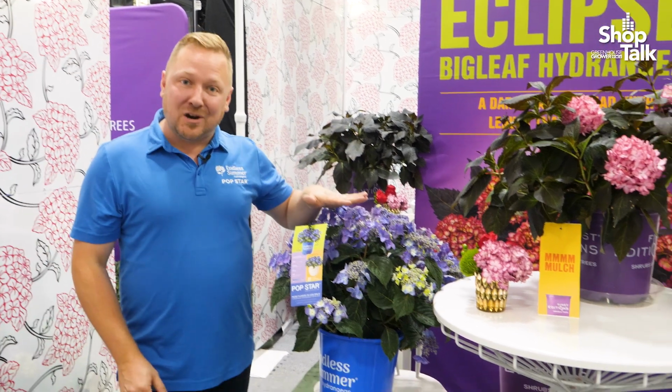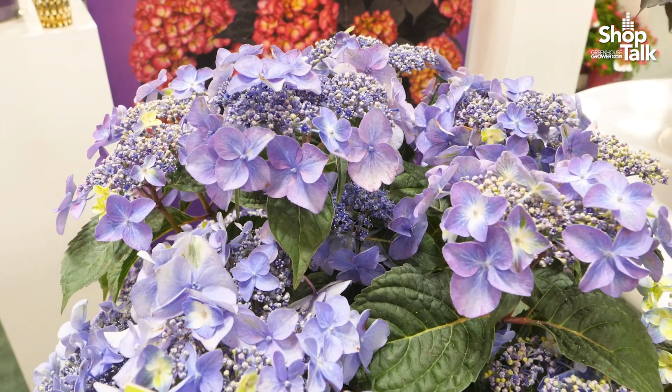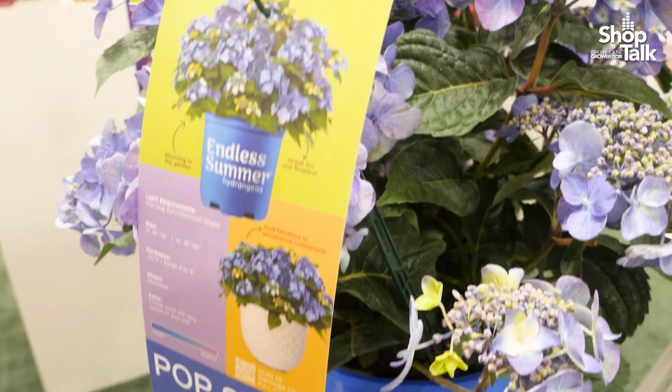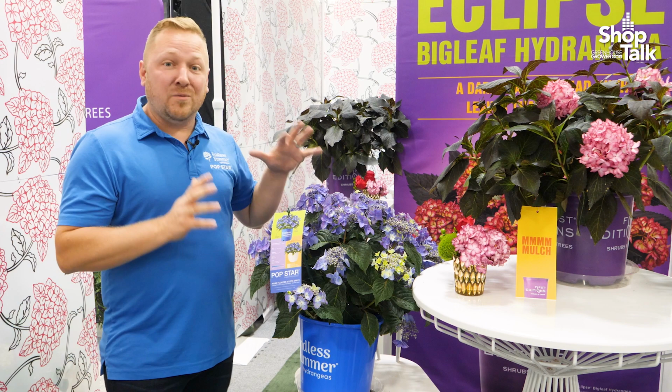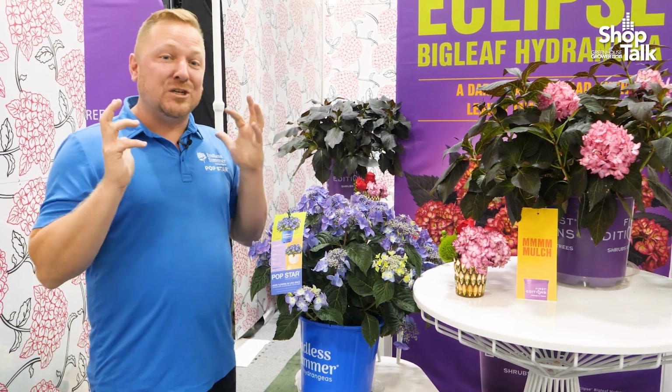I'm going to start with one that is new for retail 2023. This is Popstar Hydrangea in the Endless Summer collection. We're really excited about this one. It is a super compact lace cap hydrangea. It's only going to get 18 to 36 inches tall, but one of the things that we're so excited about with this one is that it's just a blooming machine.